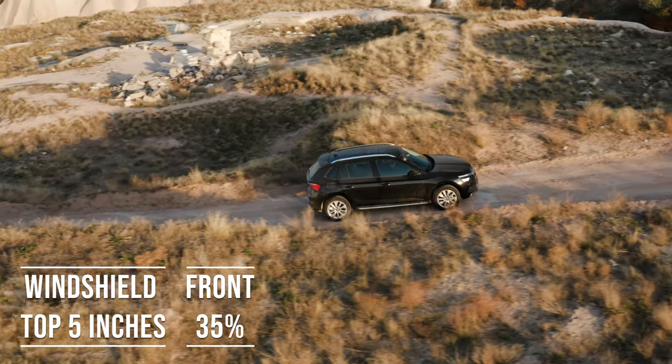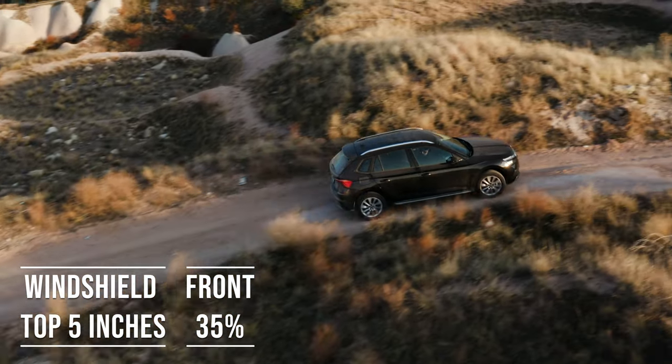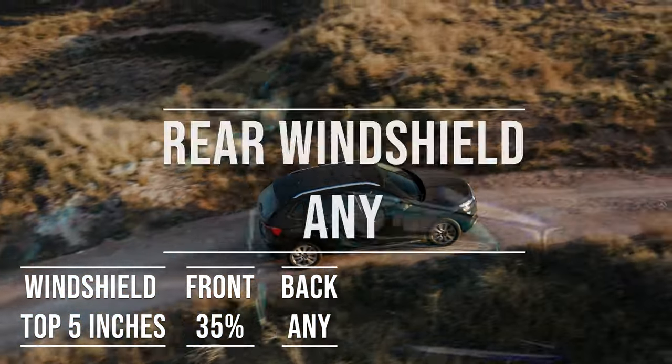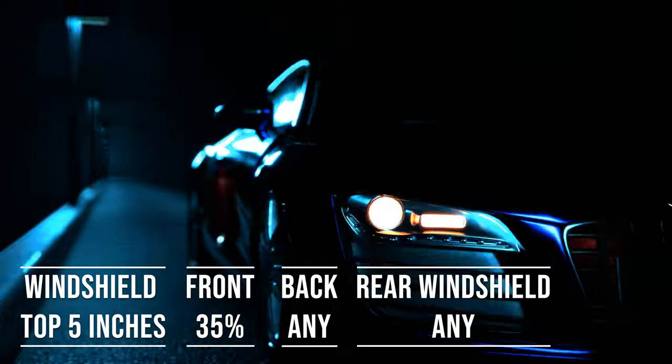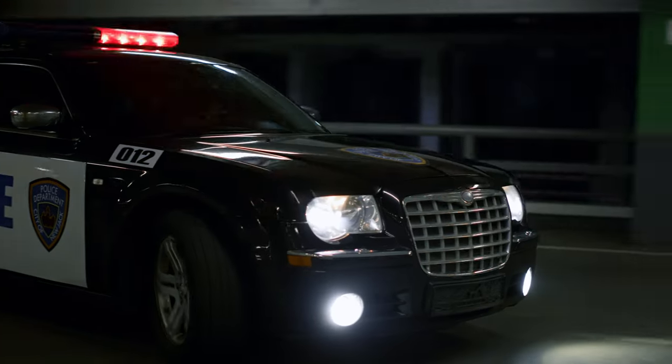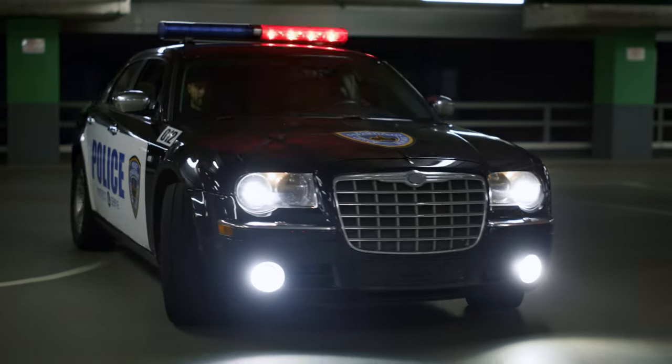Interestingly, the laws apply to multi-purpose vehicles as well. So if you're driving an SUV, the top 5 inches of the windshield can be tinted. The front side windows must allow over 35% light transmission, and you can use any tint darkness for the backside and the rear windows. However, there's a catch when it comes to colors. Tints in red, yellow, and amber are a no-go in West Virginia. These colors are typically reserved for emergency and law enforcement vehicles, so it's important to steer clear of them.